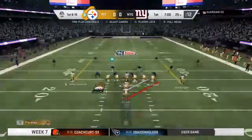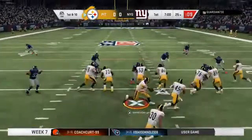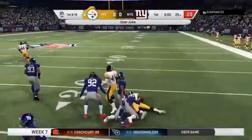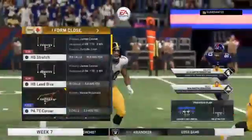Like 80. Check back 47. Got a staying situation. Let's go. First carry for James Conner. And he'll be upended at the 28-yard line. Just a 3-yard gain there.